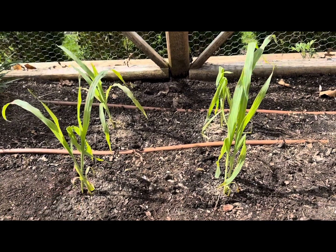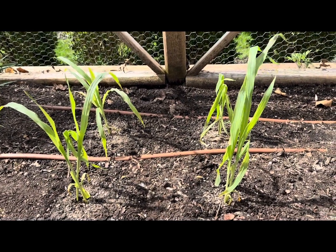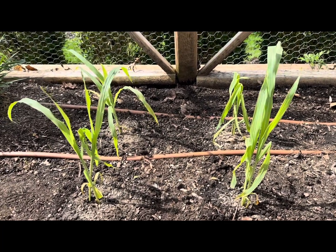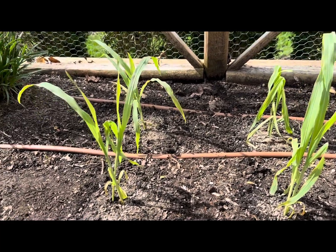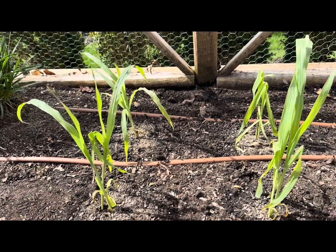Here is my corn. I planted 4 corn plants this year, as I don't have that much space, and corn can get quite large and quite tall, but they're nice and green. They're loving the sunlight and the light wind breeze.